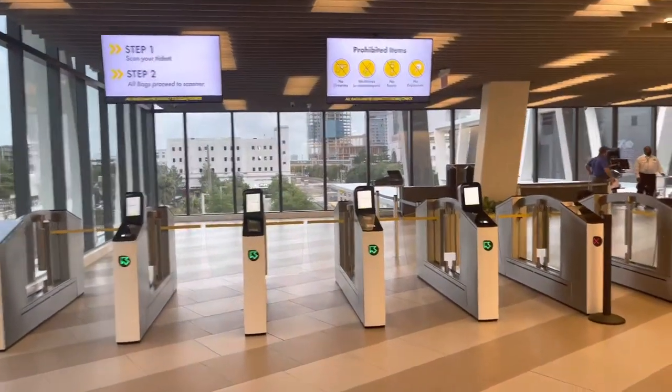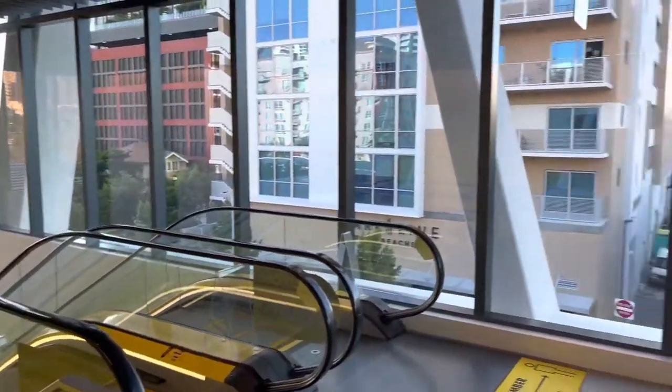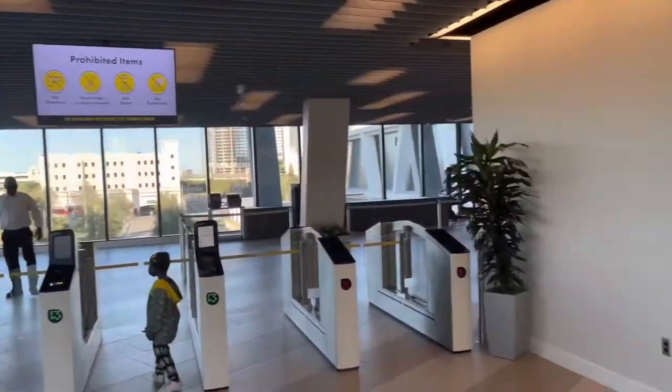Here we are. We made it up the escalator, about to scan our ticket and also go through security.